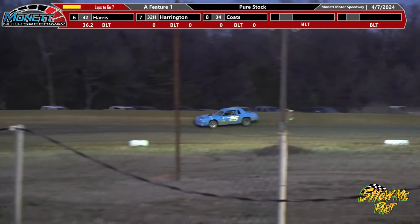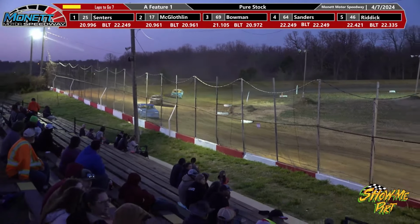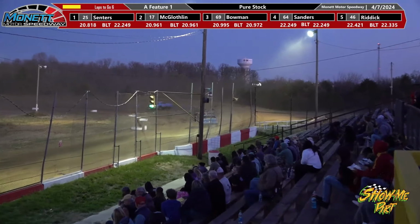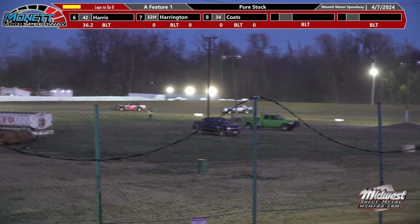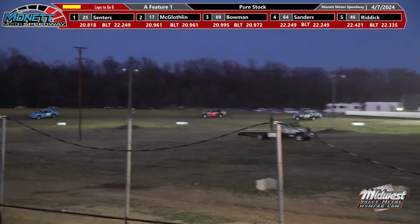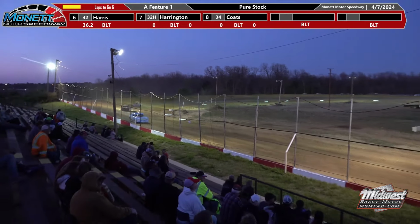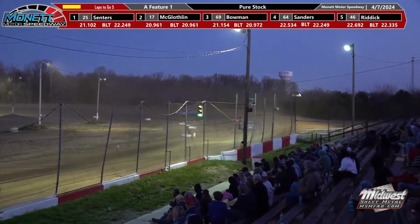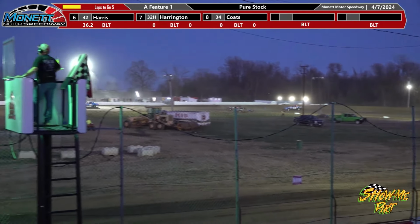Dale Centers starting to extend that lead out just a little bit, it's down to about a 5-car lead now over the 17 of Landon McLaughlin. Centers trying to get his second win in the last 7. Centers running his fastest lap that last time by. He does have the fastest lap in the race there over Landon McLaughlin. 20.1.